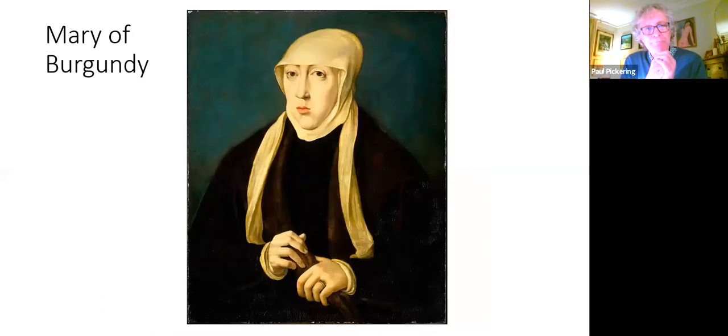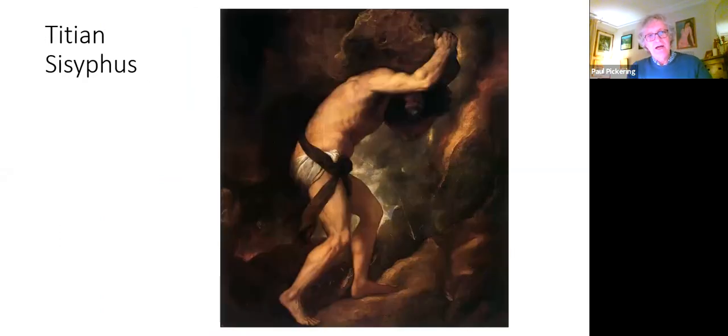Then there are one or two things that were done for his aunt Mary, Mary of Burgundy, who was briefly Queen of Hungary. She was a sister of his father, Charles V, who appointed her governor of the Netherlands, and a very stout, very doughty, reliable woman she was. And peculiarly, she commissioned from Titian some quite large paintings of myths, these big ones here. And I'll just show you one of them. These were meant to decorate a hunting lodge in Flanders that she established. And here we have Sisyphus.